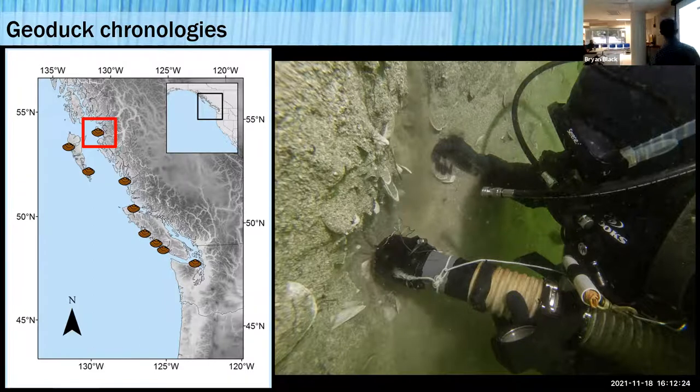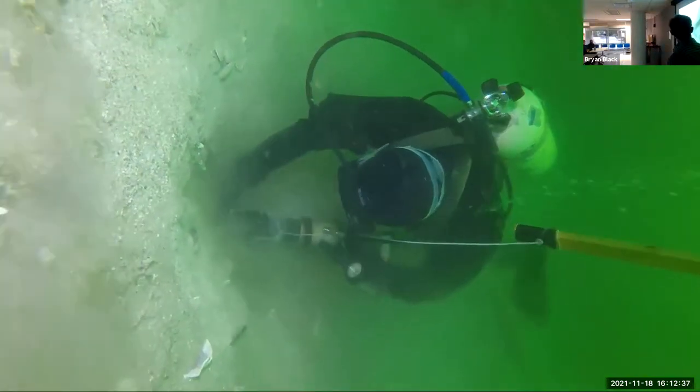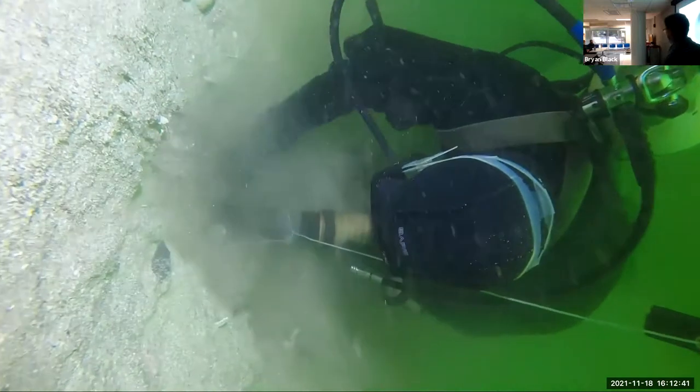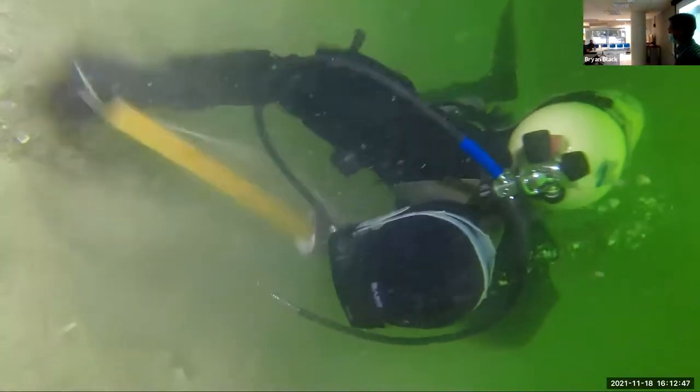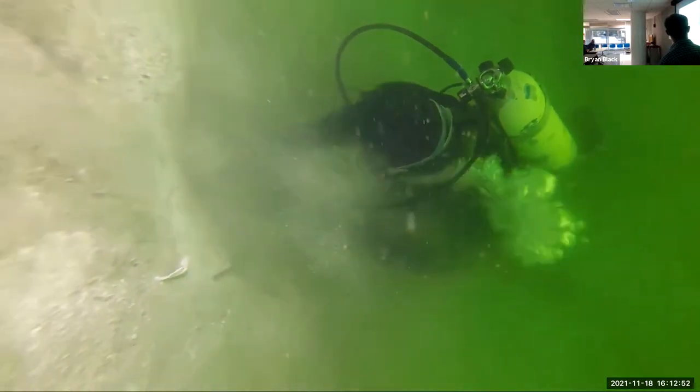And so at this location where we had great success with long-lived individuals and a good climate signal, we sent divers out to excavate a pit. Here's the divers in action. You vacuum out the sediments, and then here they are pulling out dead clams. As they get deeper, it was about a 2-meter pit that they did. The deeper you go, presumably, the farther back in time. And here they are pulling out some of the mud and excavating the clams.